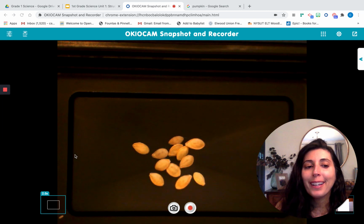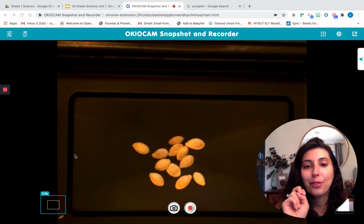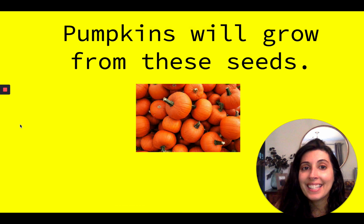I wonder if you recognize these seeds. I'll give you a hint. There's something that people carve this time of the year, and when you carve it, you might find these inside. If you think you know, call it out in 3, 2, 1. That's right. Those are pumpkin seeds. Pumpkins will grow from these seeds.